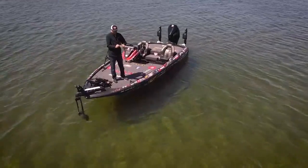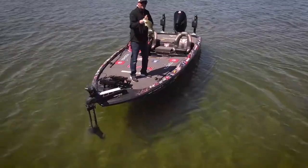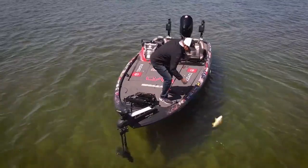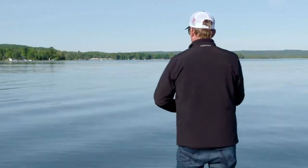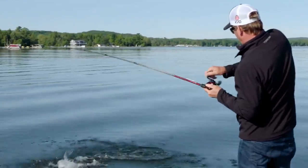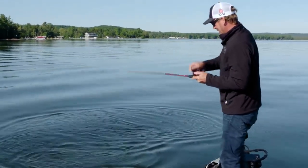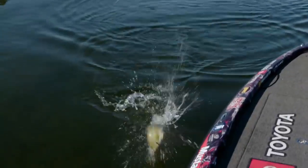When the forecast showed, I knew this was going to be the perfect day to showcase this new jerkbait. Got it. I saw him coming.